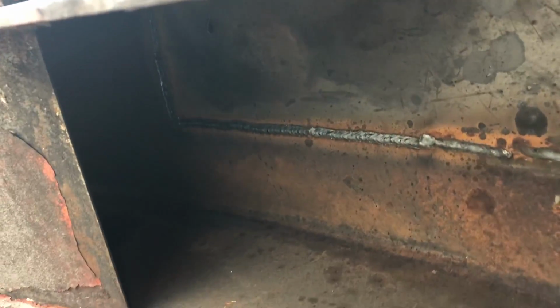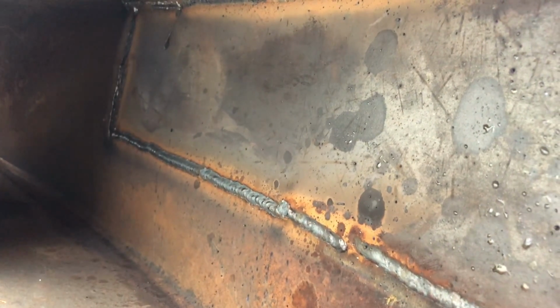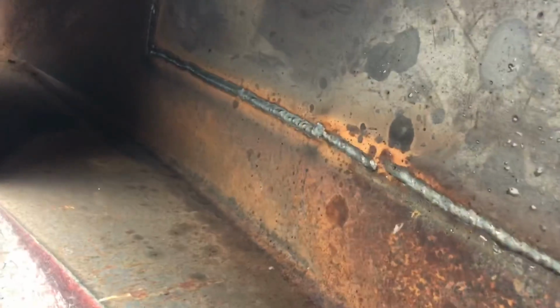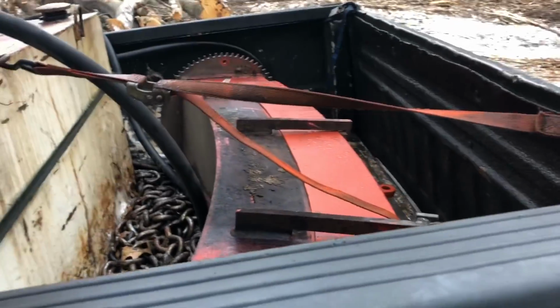So I'm not sure. Well, it's coming to focus there. Oh, there you go. You can see the piece that he cut out and re-welded in there. So that will get all shined up here in another week. That'll be all shiny and smooth, because it's going to wear that weld off too. But yeah, that's the spout that goes on the chipper.